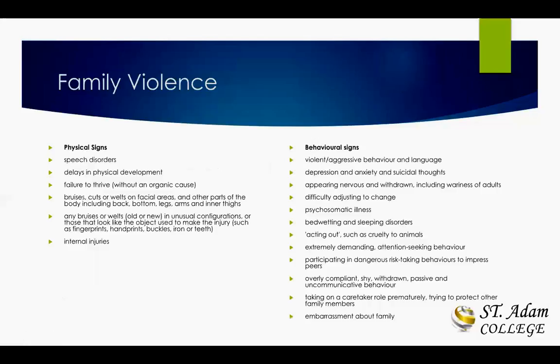The physical signs that you're looking for can be things like speech disorders, delays in physical development, failure to thrive, which is where a child doesn't develop and meet milestones. It can be physical indicators as well, that we've spoken about earlier, such as bruises and welts and cuts. Behavioural signs, things like acting out, bedwetting again, and regressive behaviour. And then on that spectrum, the child being overly demanding or not demanding at all, so very attention seeking or very withdrawn, and a change of behaviour for that child.